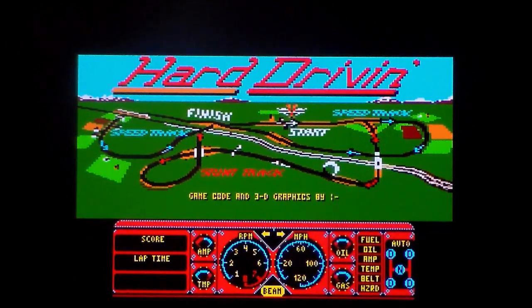This is the 128K disc version. I am liking the title screen. I am liking the fact that there's lots of colours. I got to select the side of the road, so I've obviously put in left because I'm English and we drive on the right side of the road, if you need to see what I mean.